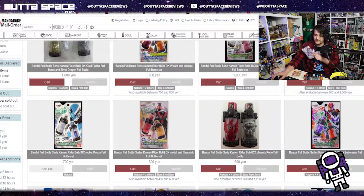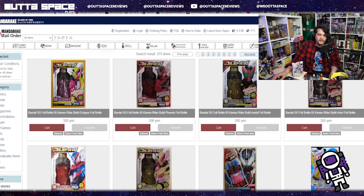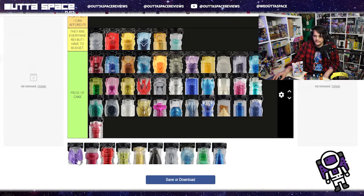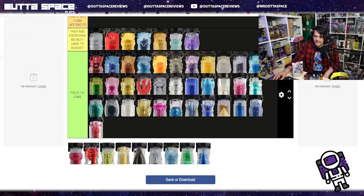But unfortunately, the next one is Bat Engine. It's kind of pricey because it's Mad Rogue's Henshin items. 2,000 yen for the set, so there's no wiggle room on this one. They are pricey for what they are. All FullBottles sets are 990 yen back in the day, but this one jumped up pretty much within the year that they were out. So in that case, they are everywhere, but you got a budget. Bat Engine.